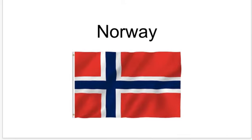Today we're going to talk about a couple different celebrations that happen in Norway. And this is the Norwegian flag. It has the same colors as the flag in the United States.